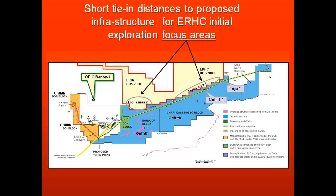And lastly, I want to point out one of the things that we always point out, which is very important, the presence of infrastructure. We do believe that these features are going to be in the maybe 20 to 30 million barrel oil range as far as discoveries are concerned. So it would be particularly important to have them close to infrastructure.